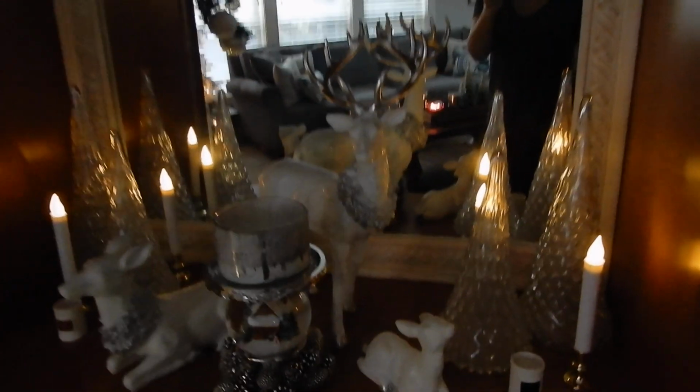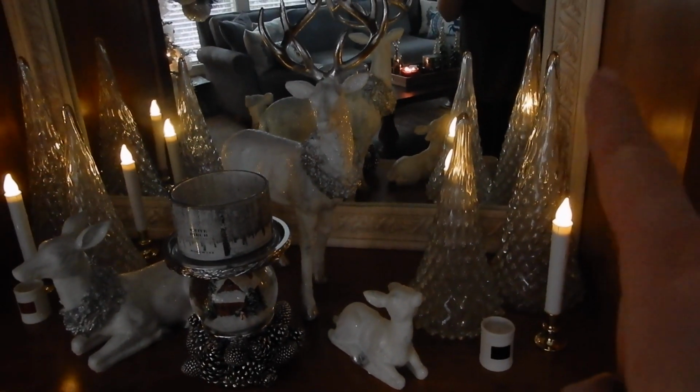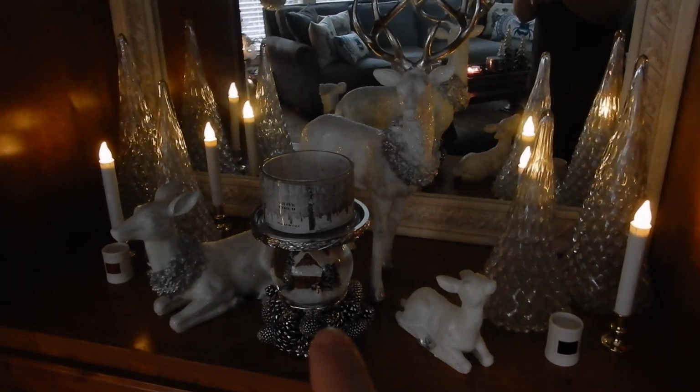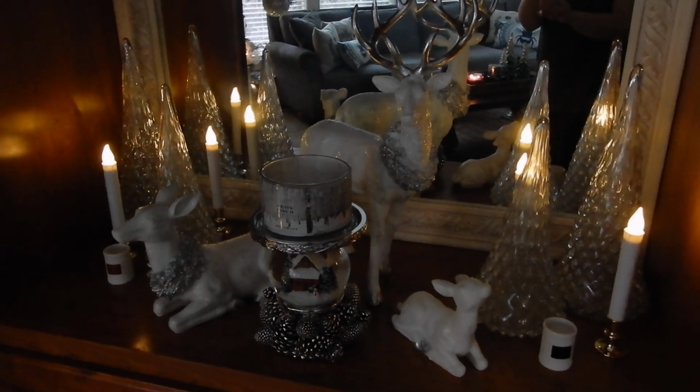We've got our little reindeer family over here. There's some glass trees. I don't think you're supposed to see that quite yet. It's coming.